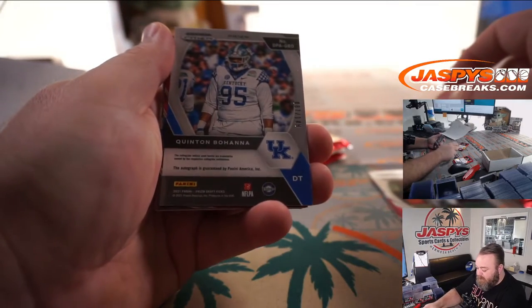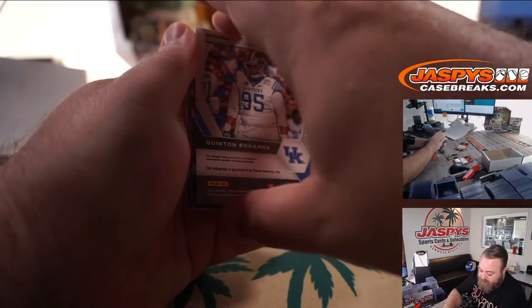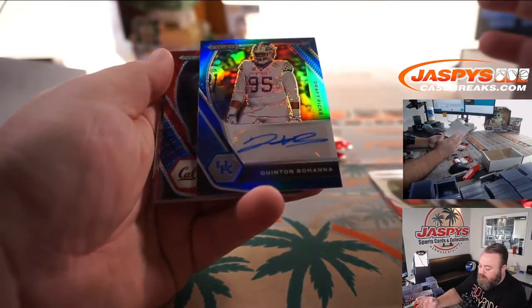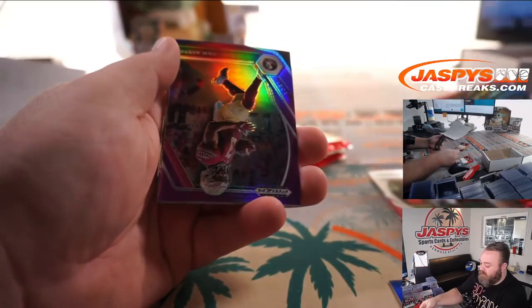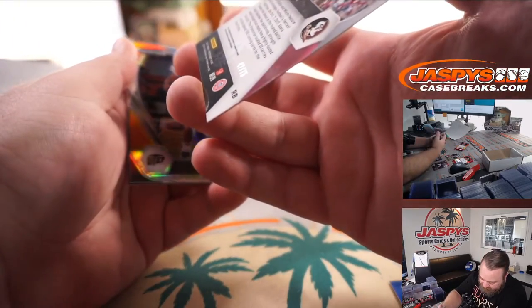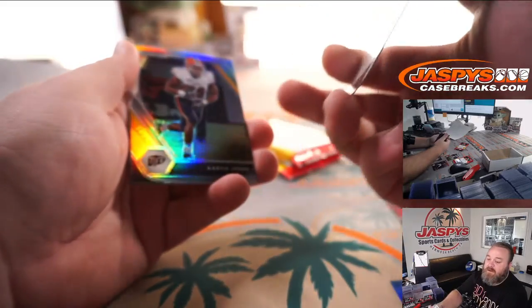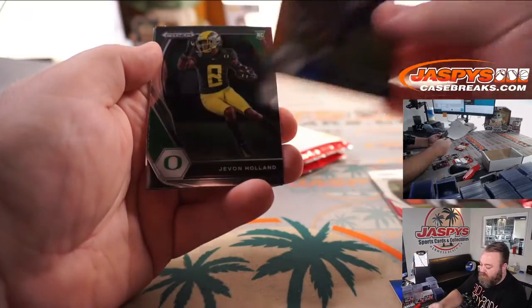And you have Quinton Bohanna, defensive tackle out of Kentucky, to 149. Blue rookie auto. He's a very big man. Jared Goff, red wave. Cam Akers, purple to 75. Too bad he got hurt. He's supposed to be real good. And Aaron Jones, silver.